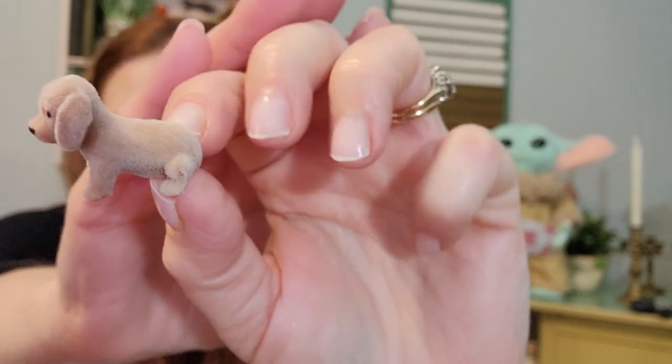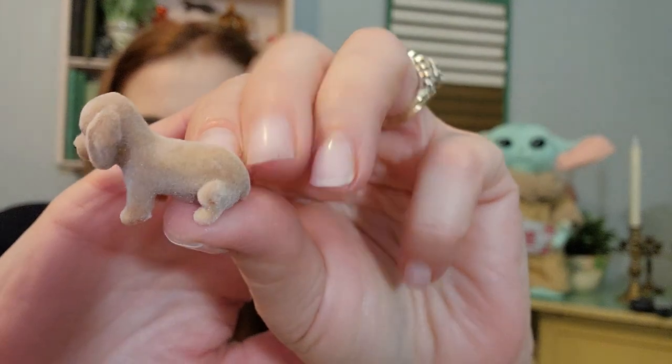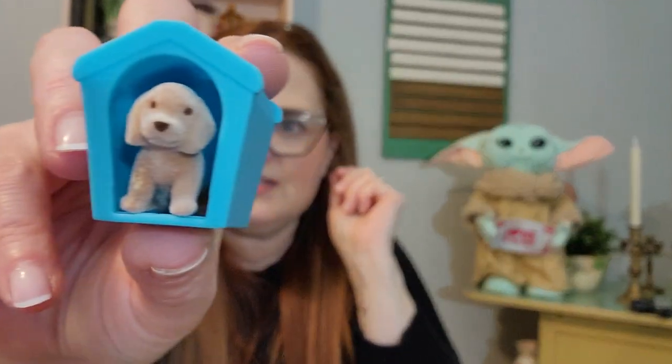Yeah, look, it's a little long. It's a wiener. We got a wiener dog. I called dibs on that one. Yeah, this one. Emma will want this one. She likes little wiener dogs. So he goes right in his little house too.